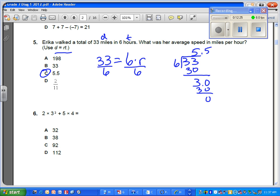The average speed in miles per hour, she's walking. Remember, she's walking. I don't think she's going 198 miles per hour. I mean, really? Come on. And then 33 and 2/11ths of a mile per hour, that's kind of silly too. So please make sure you're checking for common sense as well. Remember, she's walking. Make sure you understand what's going on in the question.